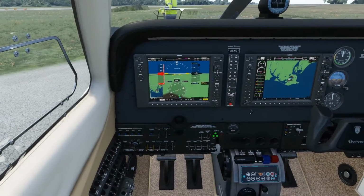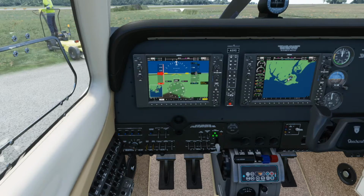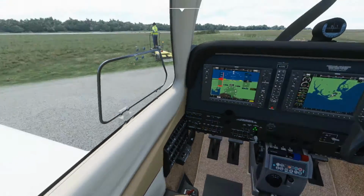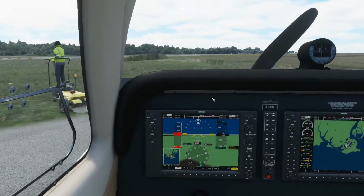Otherwise, the aircraft systems are pretty good. Aside from changing, it took me an hour or so to set up my controls on my HUD task, whereas with X-Plane it took me like 15 minutes. So there's that going for you.